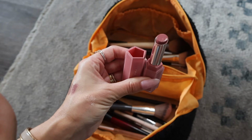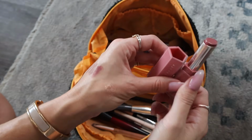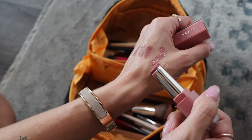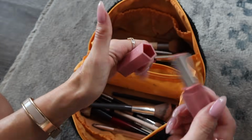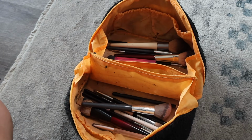The last lip product that I have is a Fenty Beauty, and this is the Fussy shade, and this is such a beautiful mauve. I love to pair it with the Fenty lip liner, of course. And I actually got some uses out of this one because I put it in May's bag and then I didn't use it one time. I actually got some uses out of it this month and it is just as pretty as I remember.